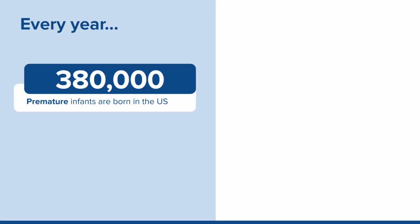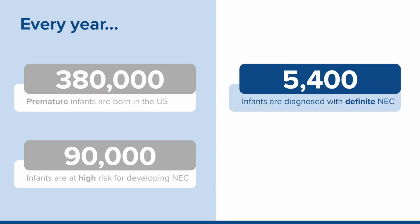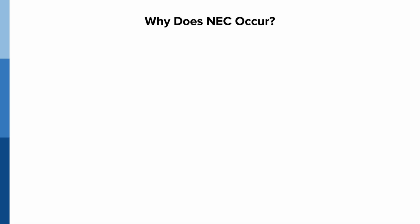Every year, over 380,000 premature infants are born in the United States. Of those infants, 90,000 are at the highest risk for developing NEC. These infants are born having either a very low birth weight or congenital heart defect. Annually, 5,400 infants will be diagnosed with definite NEC, and 800 of them will ultimately lose their lives to this disease. So why does NEC occur?